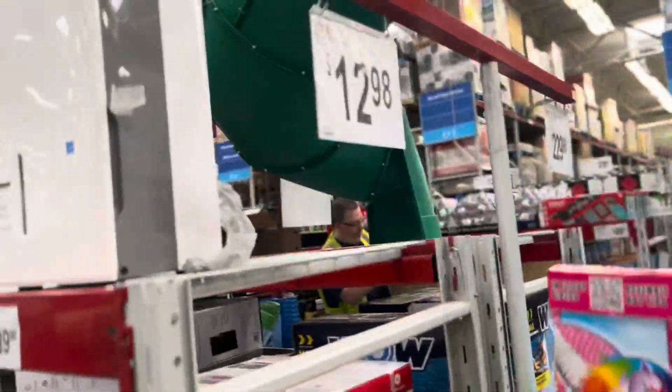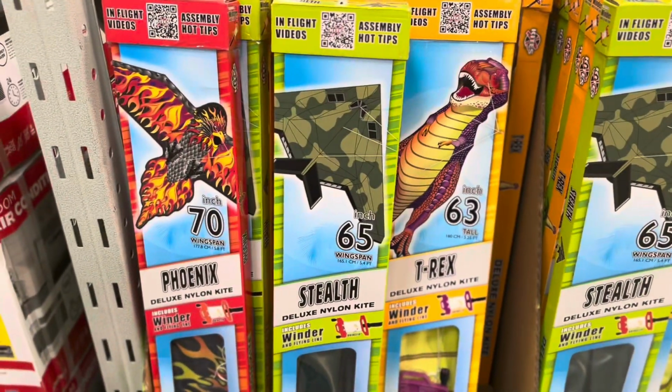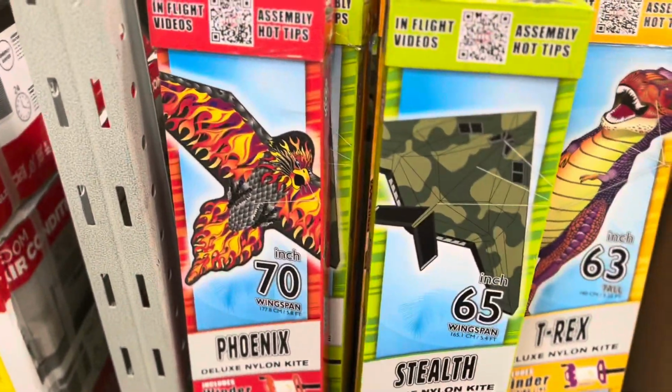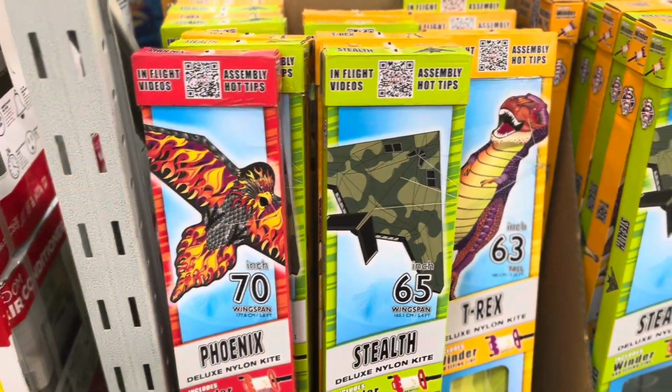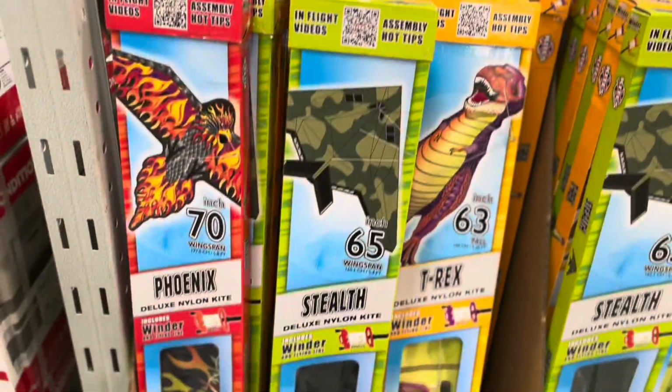Look at these kites. They have them for $12.98, and they have multiple designs. Looks like an army fatigue, a fiery dragon, an eagle bird, and a dinosaur. Serenity used to love flying these kites with her dad. I should get her one.